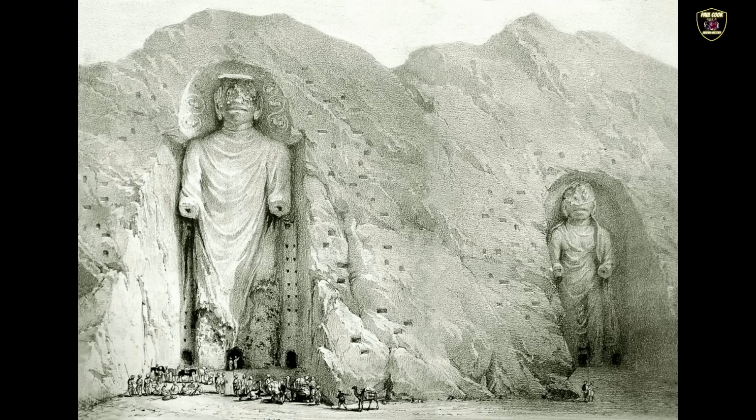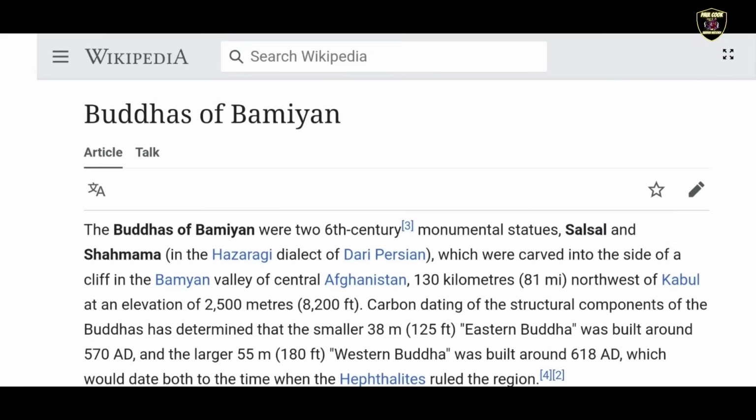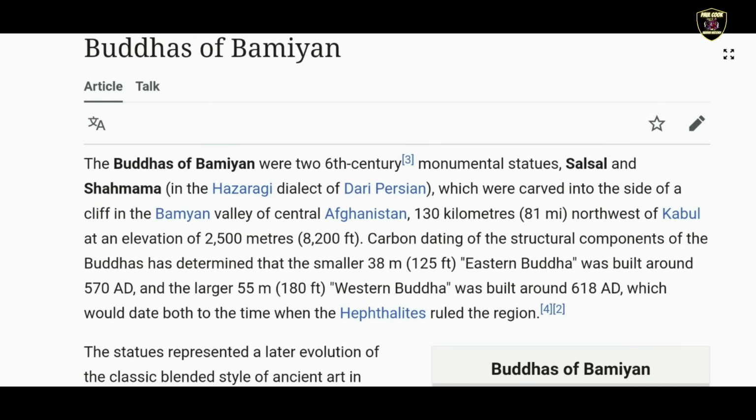But obviously the army have been here. They've spent a good time here and they've smashed it up. They've even got rid of one of the statues. So look, the Buddhas of Bamiyan. Right, the Buddhas of Bamiyan were two 6th century monumental statues, Salsal and Shamama, which were carved into the side of a cliff in the Bamiyan Valley of central Afghanistan, 130 kilometers northwest of Kabul, at an elevation of 2,500 meters. Carbon dating of the structural components of the Buddhas has determined that the smaller 38 meter, 125 foot Eastern Buddha was built around 570 AD, and the larger 55 meter Western Buddha was built around 618 AD, which would date both to the time when the Hephthalites ruled the region.